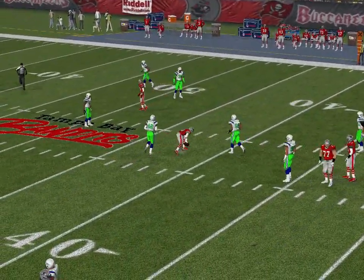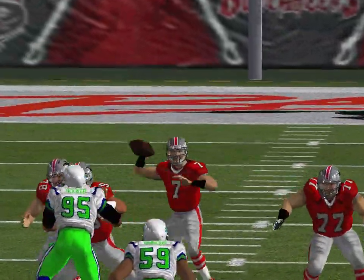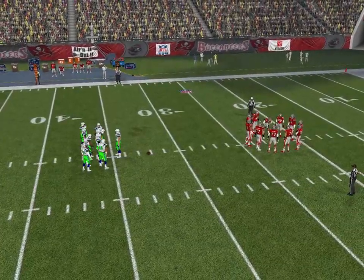Rolling. It's broken up. Incomplete pass. 42 was there on the cover. The receiver breaks free. There he goes, and no one's going to catch him.